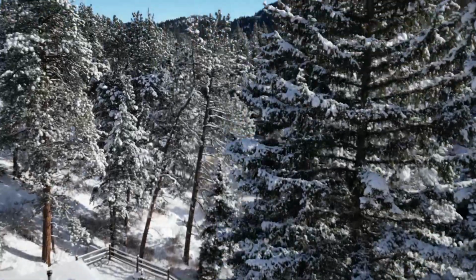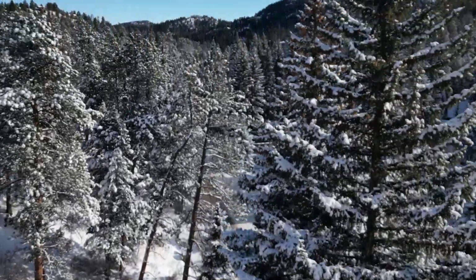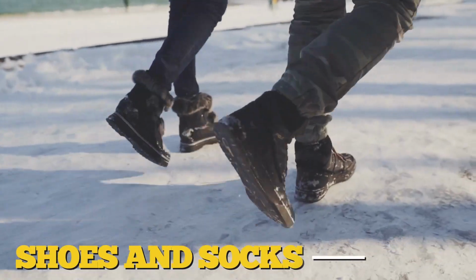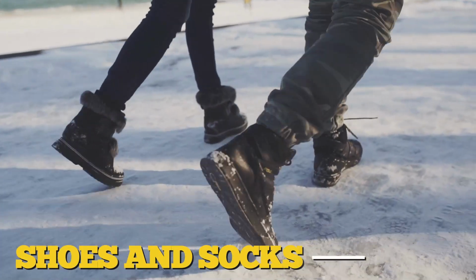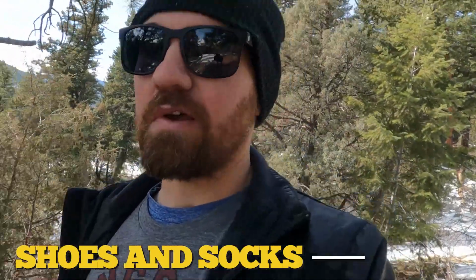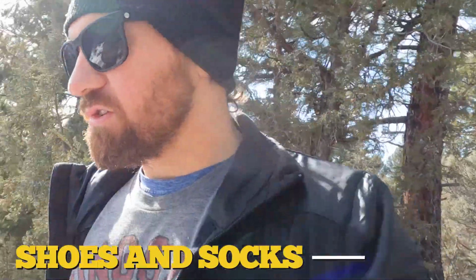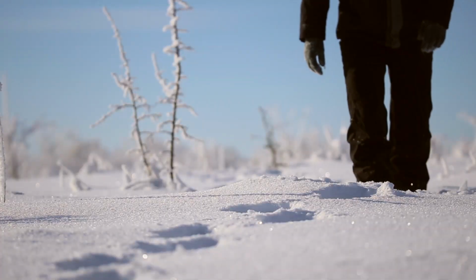And then once I started to climb, the day started to progress. Now the sun is out and I've been climbing for a minute. I got all these other layers that I can shed. So talking about layer games, probably the most important is your shoe game and sock game. I like a nice warm pair of socks, a pair of boots that have some type of Gore-Tex or water resistance, because as you're hiking through this snow, you don't want wet feet.